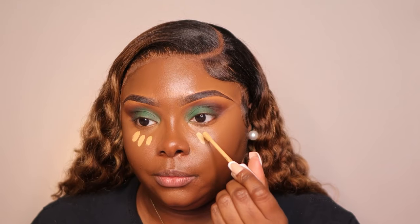My face still looks incomplete. So we gotta kick it up a notch. And now, this is where the magic happens. Like, I don't know, it's just something about doing this step that just gets me going. Okay, I love concealer, y'all. I'm gonna take the Jaclyn Hill concealer in the shade medium tan golden and do 3 dots of this concealer. Well, 3 and 4. And we're gonna go ahead and tap this out.